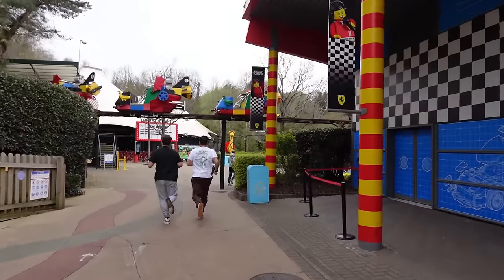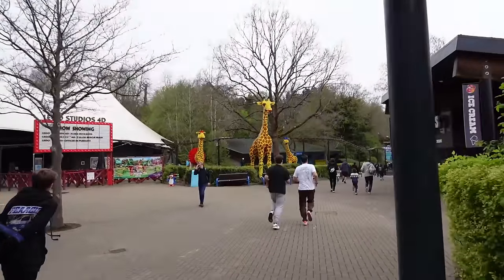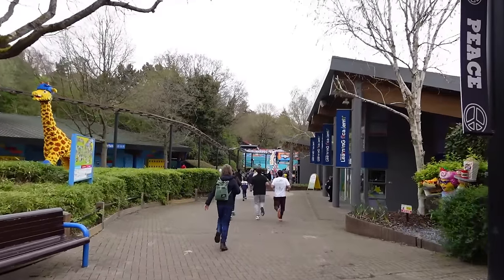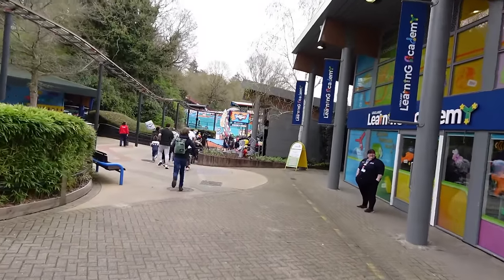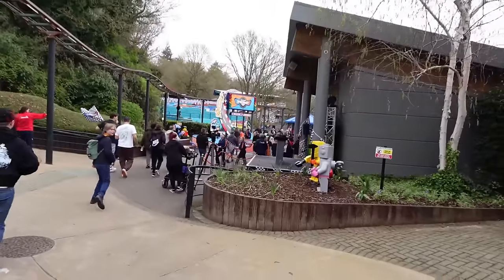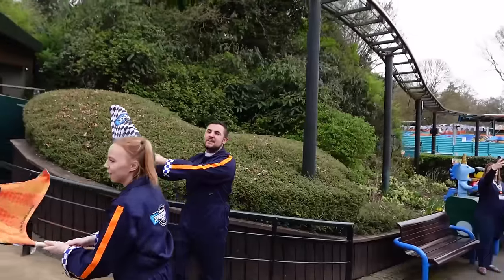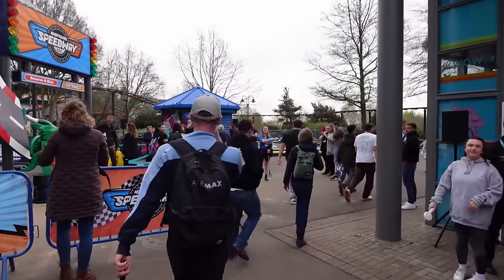We were a little bit worried that it was going to be too windy this morning, so hopefully that's not the case. Strong winds this weekend. There's the race flag. This is it, straight in. Lovely. Hey, film crew set up down there. That's it. Woo! Got some music as well. I think there's going to be a bit of an opening ceremony.